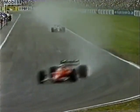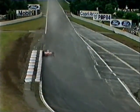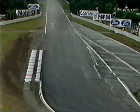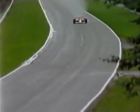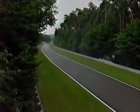Well, Ayrton Senna now is 2.8 seconds ahead of Berger there in 2nd place. In 3rd position, it is Alessandro Nannini. 4th is Alain Prost. 5th is Michele Alboreto, and 6th is Capelli. So 2 3.5-litre cars in the first 6 places, and Ayrton Senna is in a tremendously strong position.